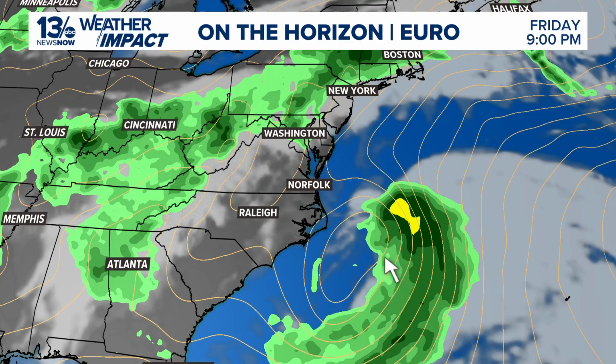But that area of low pressure, which is offshore, I'll just go ahead and show you what that could potentially look like based on the European model, and that lower pressure would kind of be out here.